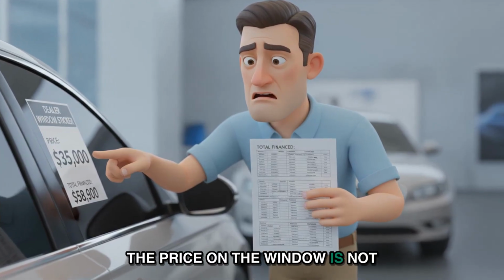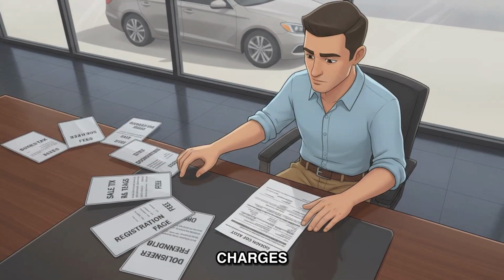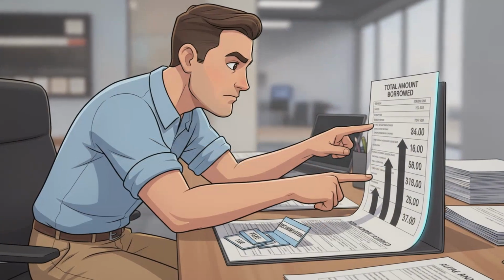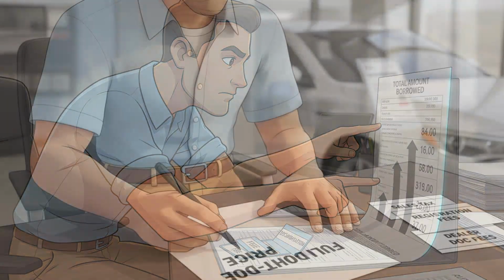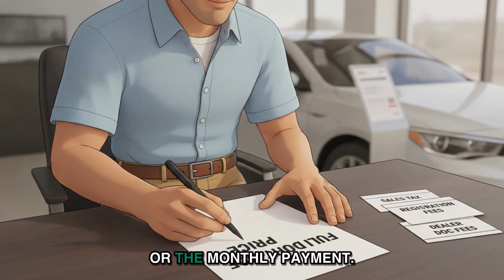The price on the window is not always the amount financed. A buyer may face sales tax, registration costs, documentation charges, and other dealer fees. Some fees are required by law or local policy. Others may be negotiable. Together, they can raise the amount borrowed before interest is added. A useful investigation begins by asking for the full out-the-door price, not just the sticker price or the monthly payment.